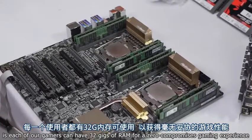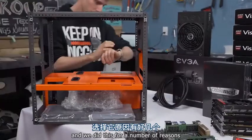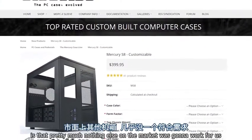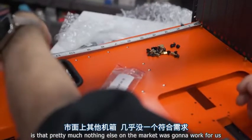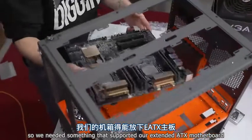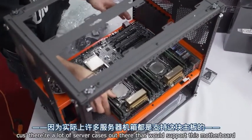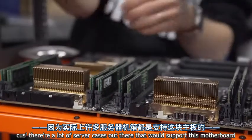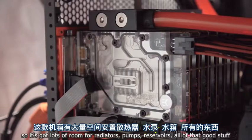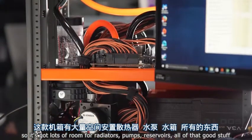For the case, we went with a Case Labs S8, and we did this for a number of reasons. First and foremost, pretty much nothing else on the market was gonna work for us. We needed something that supported our extended ATX motherboard, and this one has an optional tray available. And because there are lots of server cases out there that would support this motherboard, we needed support for water cooling. So it's got lots of room for radiators, pumps, reservoirs, all of that good stuff.